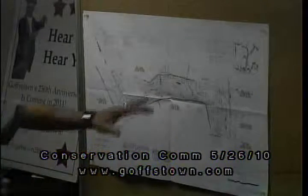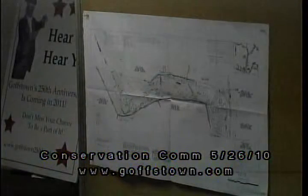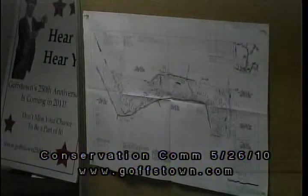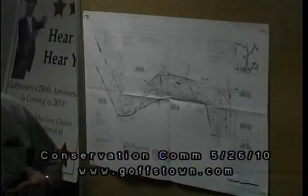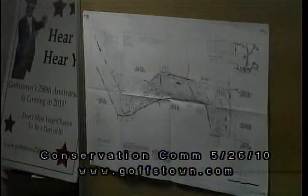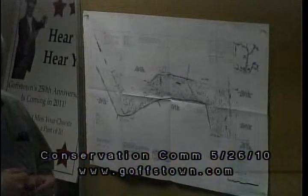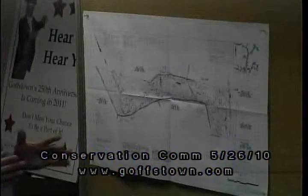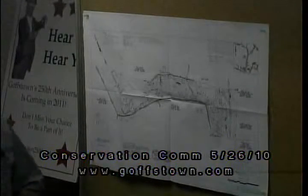Once we put to bed, once and for all, whether there was wetlands fill or not, then we will get into the drainage criteria necessary with the engineer, Bob Rook, but we're not going into that until we put this particular issue to bed. Can you tell us what exactly the plan is for? What are you proposing to do?